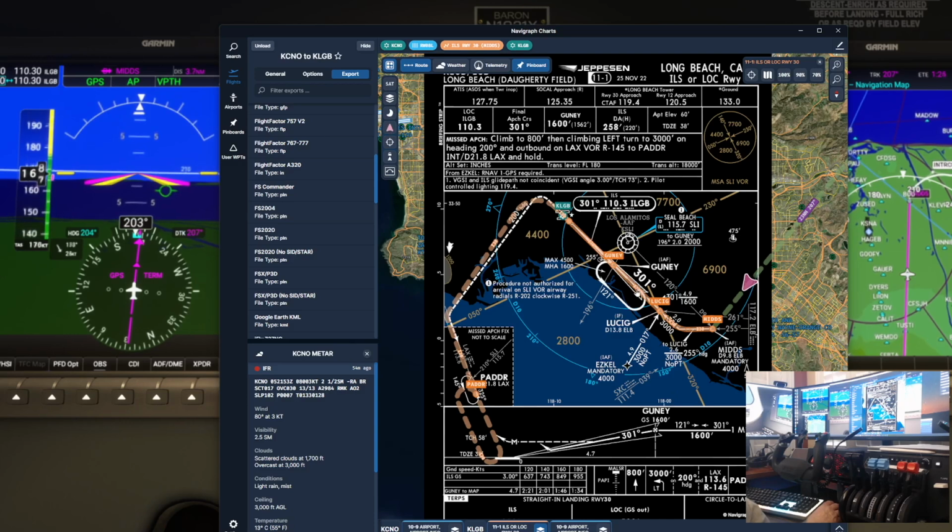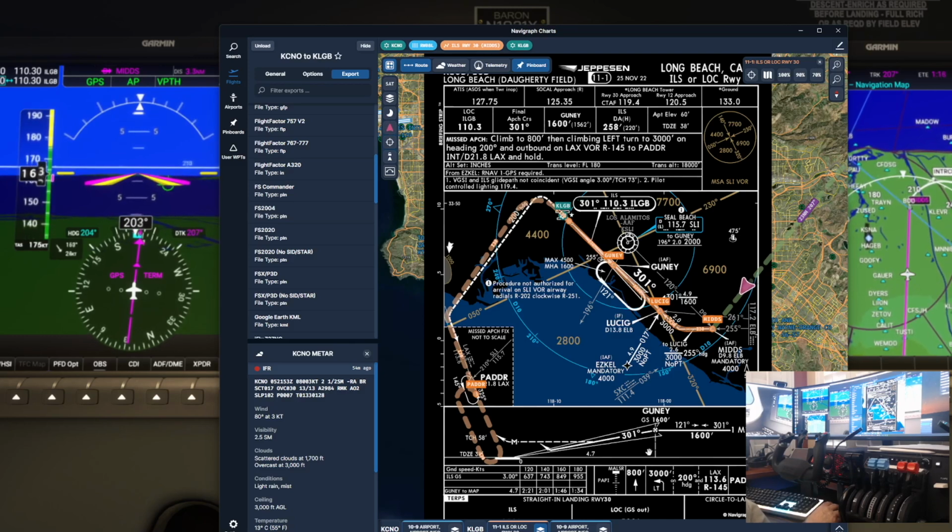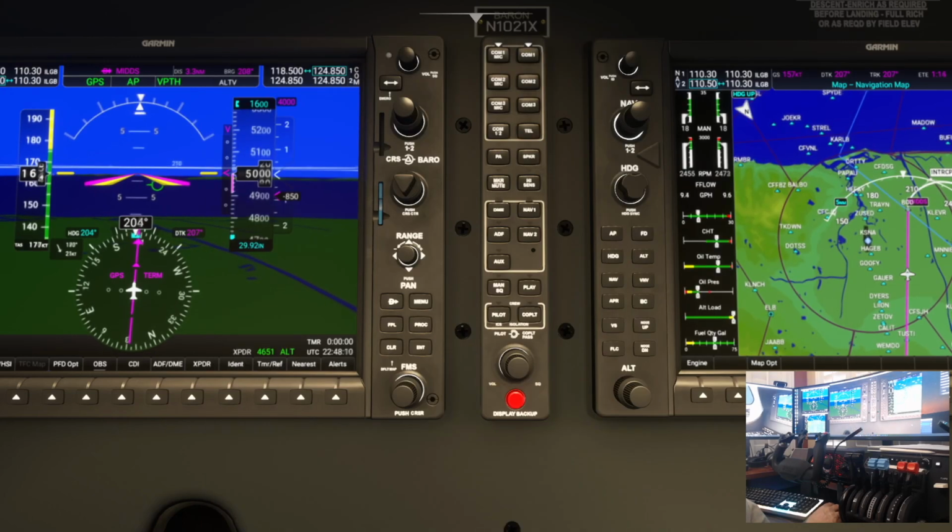As you can see here on the NavGraph chart, we are approaching the transition point at MIDS, and then we'll be entering our approach on down into Long Beach.